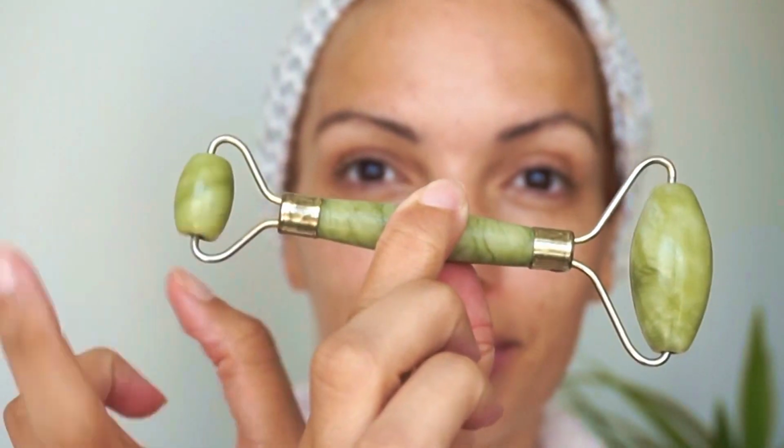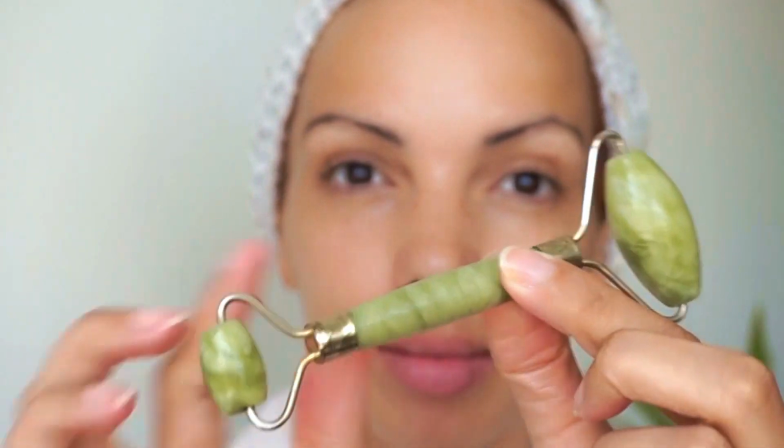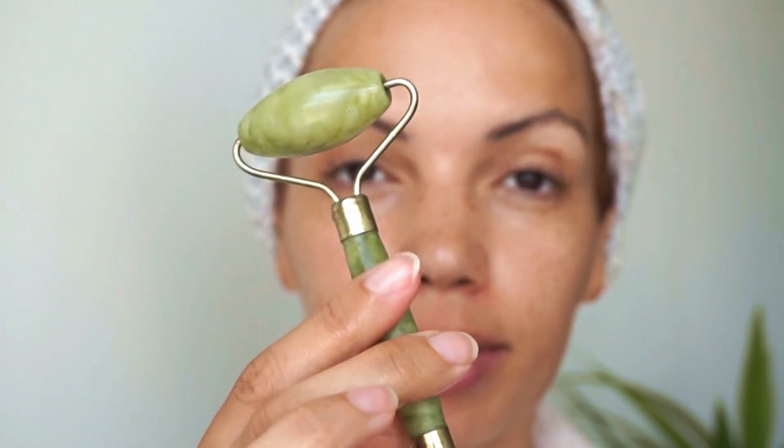So you can either put this in your fridge and have it cold to apply it underneath your eyes to help with the puffiness, kind of like the same thing when you do a cold spoon, which by the way is also great. I don't know if any of you are allergy sufferers, it feels so good as well. And then I use the bigger size along my face as well. So this is supposed to be also a great anti-aging tip and technique. You can read up more on the benefits online as well.